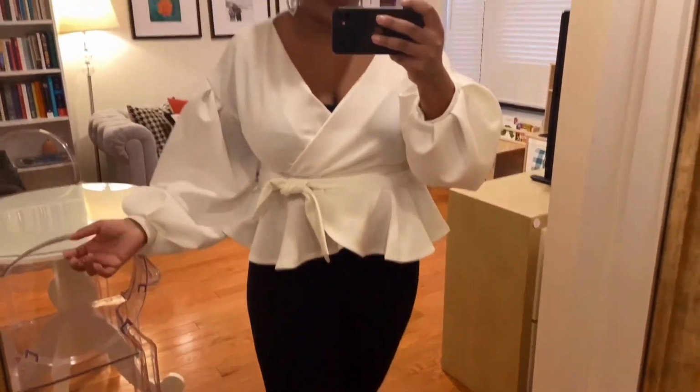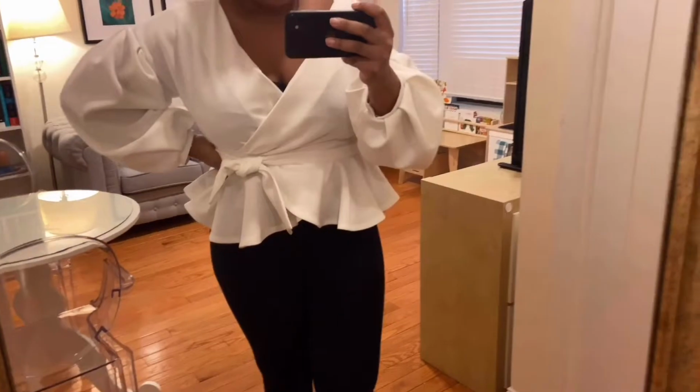And I like it. It definitely doesn't feel like a cheap top. This might have been, it was definitely under 20 bucks. I'll put links to everything that's still available, but I love it. This is definitely one of my favorite purchases. This is definitely a winner.